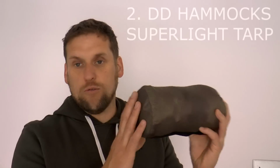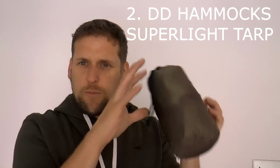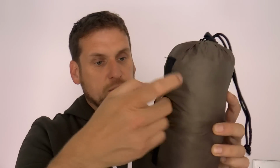Number two, now I wouldn't say it's my favourite tent, but it's the DD HAMMOCKS ultralight tarp. Now I've got it in a different bag because somewhere along the line I lost the bag, so I packed it into this, which I don't even know what this bag was for, but it's ideal because it's got a strap on it, so I can just strap it to the outside of my bag if I need to. It's the DD HAMMOCKS SUPERLIGHT ultralight tarp, 3 metres by 3 metres. It's a great makeshift shelter.